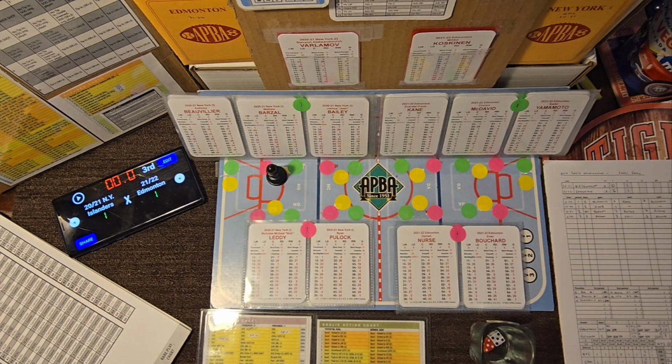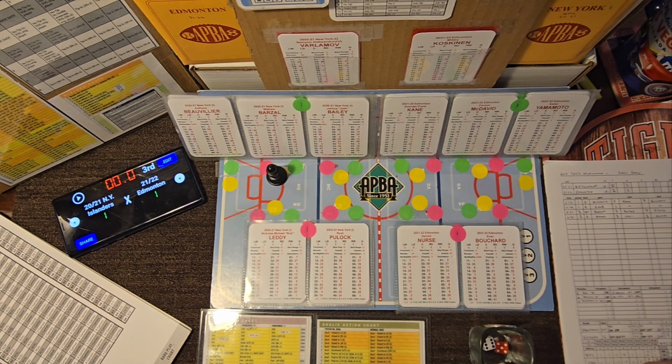They got to get something going. They're down by 2. And here comes Barzal. 56 is a 34, and the first thing he does is takes a penalty. Not what they were looking at doing.